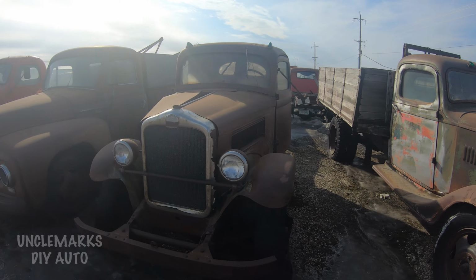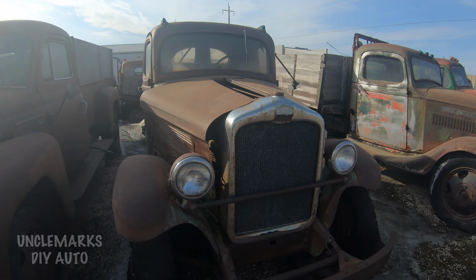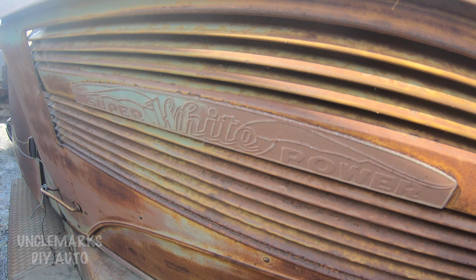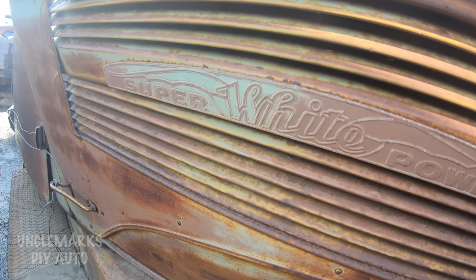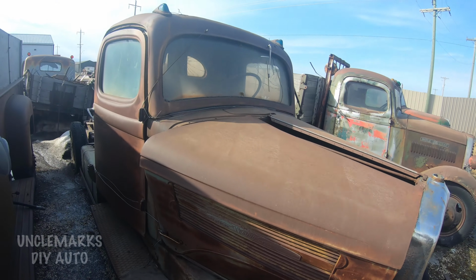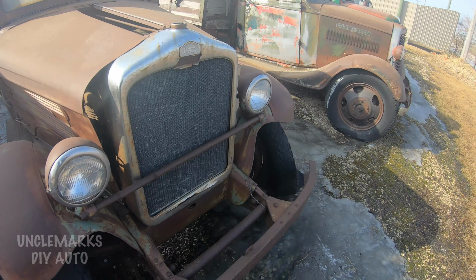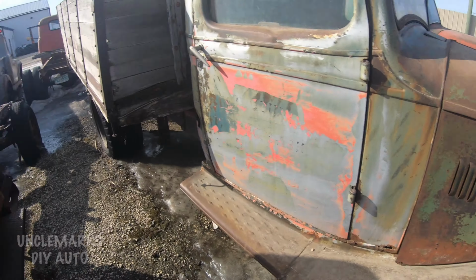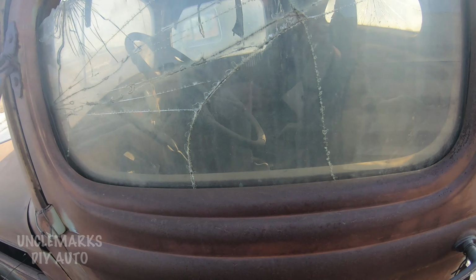Pretty cool looking. And what's neat on the hood here, the cutouts, and it says Super White Power. Of course, talking about the truck, white, it's got the Super, and that truck I thought was kind of neat here. I'll come back to it in a minute. It looks like a GM, but it's not.